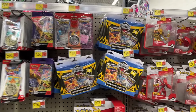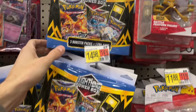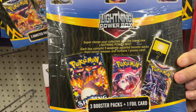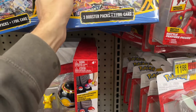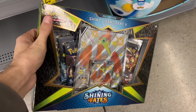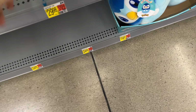All right, so this is what we got in the back here. So it looks like they got some mystery boxes. I don't normally get these, but it says they got 3 booster packs. It looks like Shining Fates, Fusion Strike, and Astral Radiance. I actually haven't seen these, the Lightning Power boxes. These must be new. And then you got some Shining Fates down here too. Be kind of cool to get this since Paldean Fates just came out.